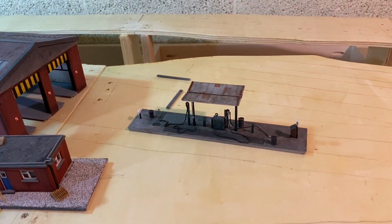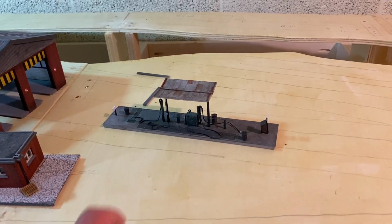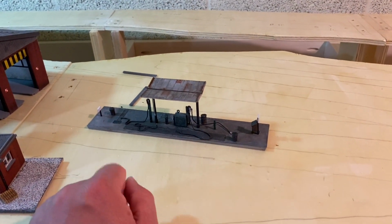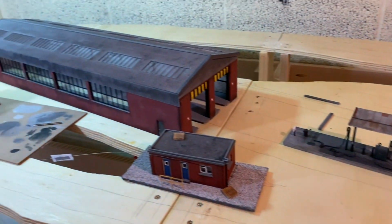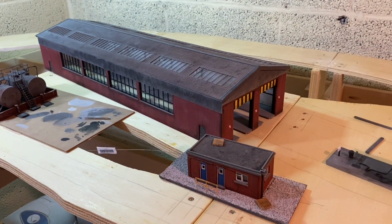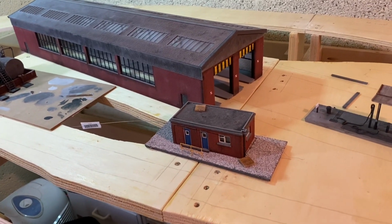I'm not entirely sure whether this fueling point will stay as it is. I might look to remove it all from the concrete base and just plonk it straight onto the model as we go. And obviously the main area of the depot is the shed, which is going to be here.